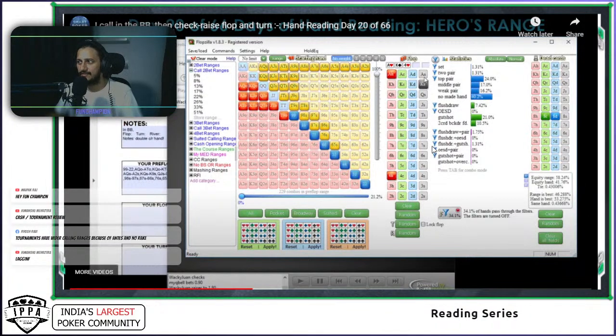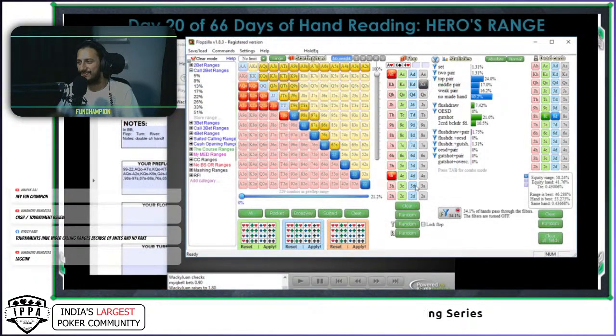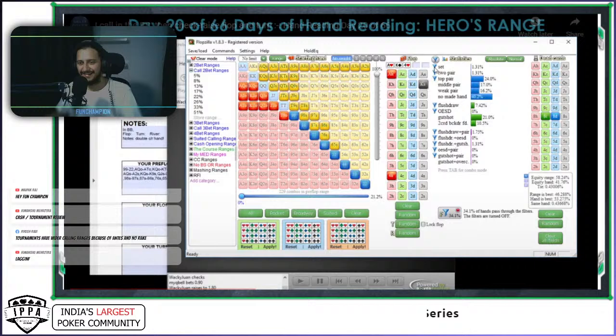They tried to kill each other earlier this morning, so now they're resting. What I'm considering to be a value min raise at this point. Let's see here. Well, we'll start up top. Sets are totally making this.